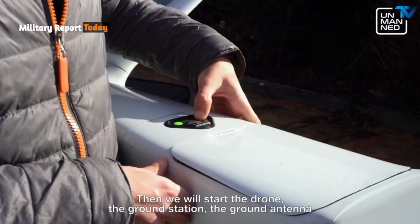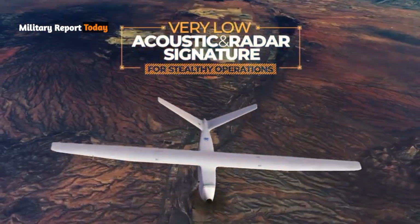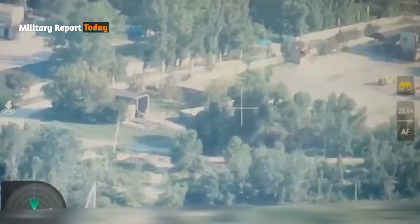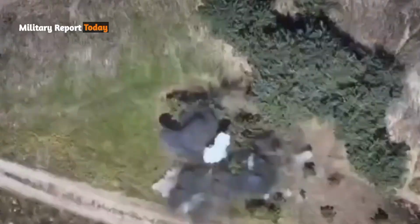However, the most notable features of this drone are its low audio and radar signature, as well as high endurance. Delair drones are known for their stealthy and silent operations, so they are ideal for covert operations for the Ukrainian military without being detected by the enemy.